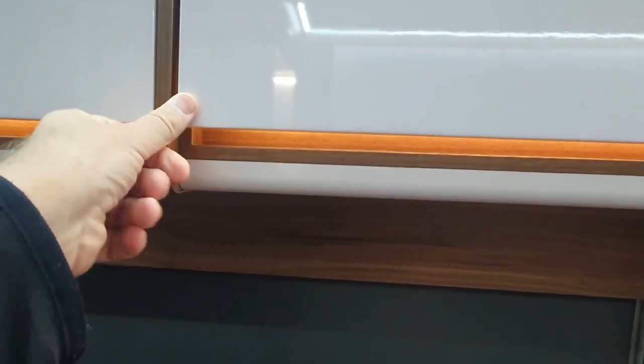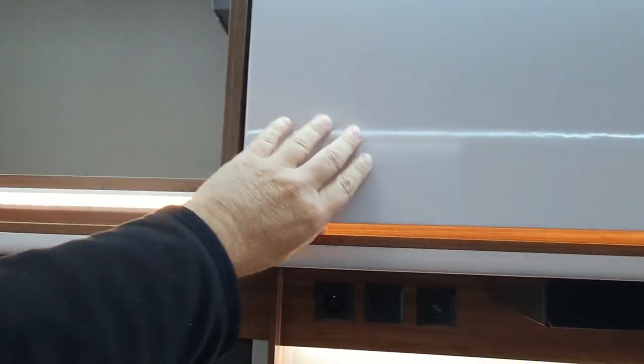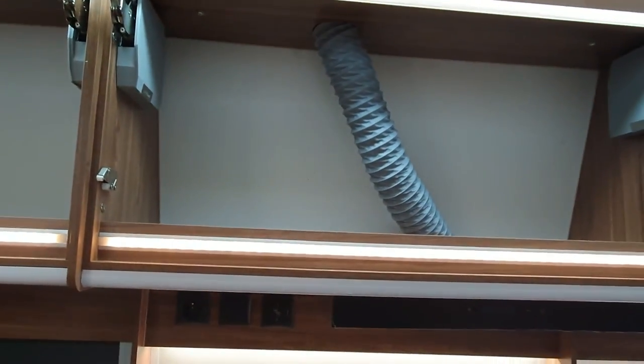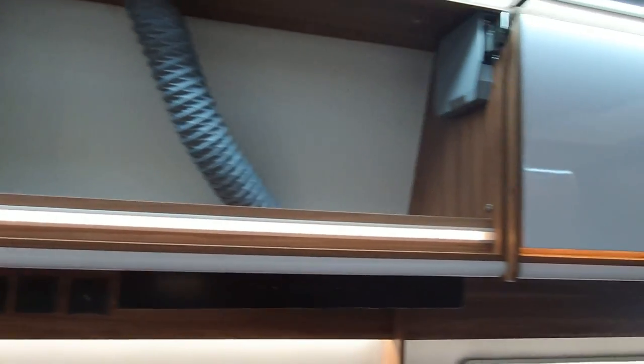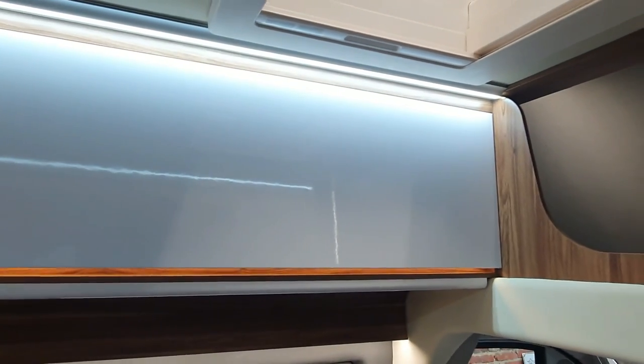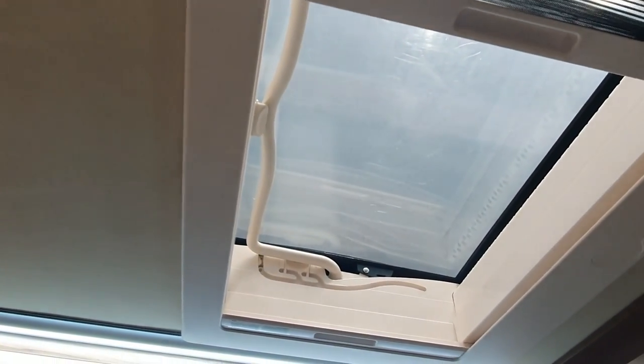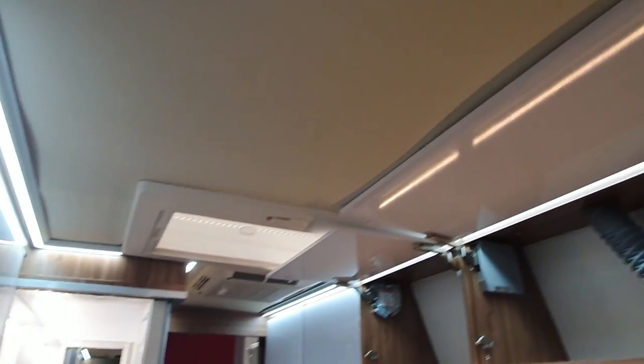Now, how is this open? There you go. Lighting under here, very easy to open these things. And let's come across this one. That's for the extractor fan. And you can see how large they are. Now, additional light. We've got two large Dometic skylights, and of course there's one in the toilet as well.